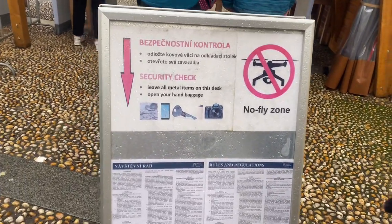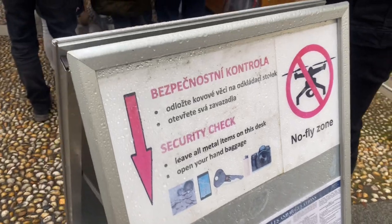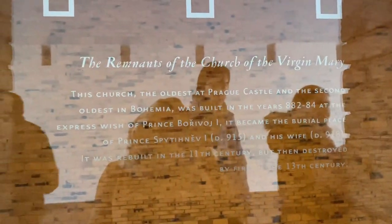To open the hand baggage and leave all these items, and you're not allowed to take this. This was actually not a gun, it was a drone. We thought it was a gun. What tomb is this? The remnant of the Church of the Virgin Mary.